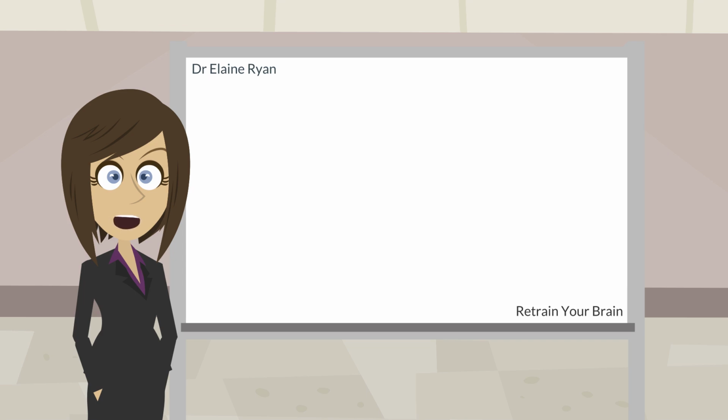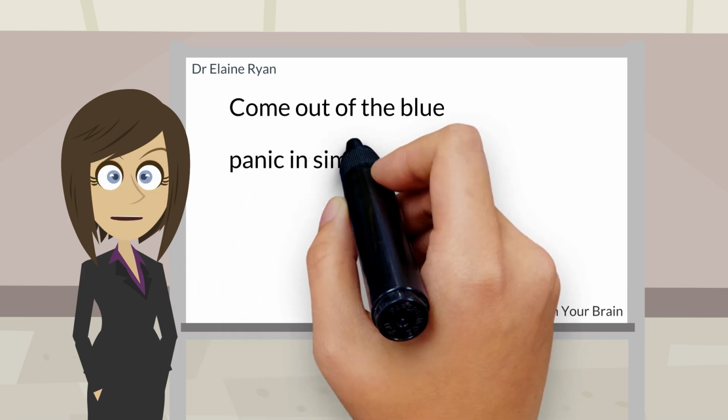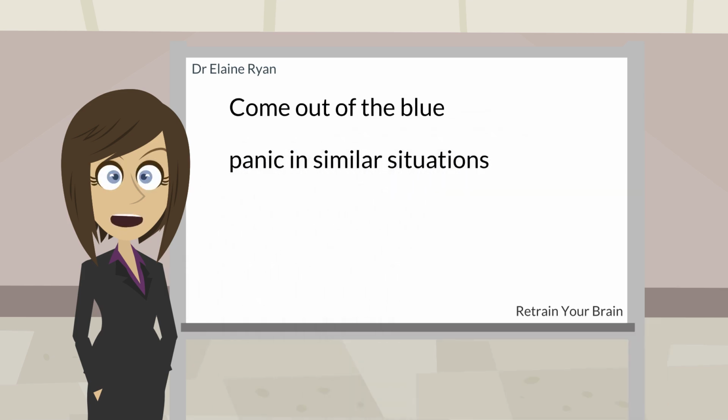For ease of explanation, I'm just going to focus on 2 scenarios to show you how the course might work for you. And the first one, this might be you, where your panic attacks just seem to come out of the blue. They occur for no reason. Or you could have panic attacks that occur in similar situations, such as having a panic in a particular shop where you had a panic attack before, or a panic attack when you're driving. Or you could find that you've a mixture of both. They occur in the same situations and they come out of the blue.